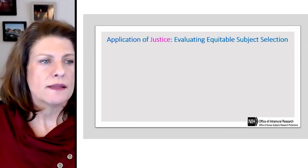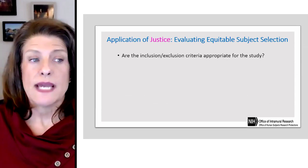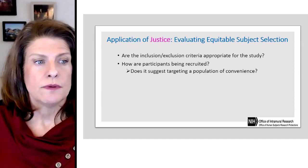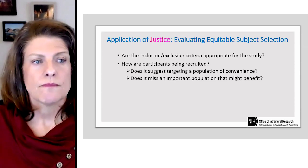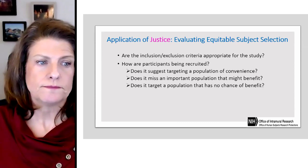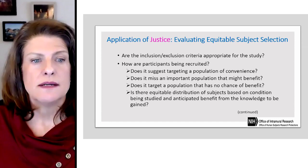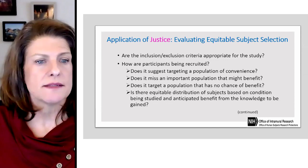How do we apply the principle of justice in evaluating equitable subject selection? We ask, are the inclusion-exclusion criteria appropriate for the study? How are the participants being recruited? Does it suggest targeting a population of convenience? Does it miss an important population that might benefit from research participation? Does it target a population that has no chance of benefit? Is there equitable distribution of subjects based on the condition being studied and the anticipated benefit from the knowledge to be gained?